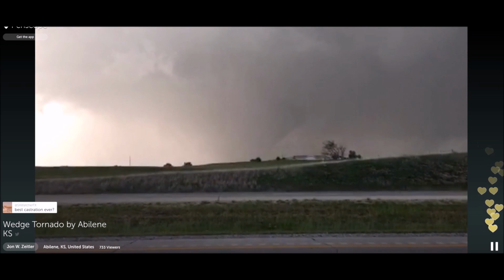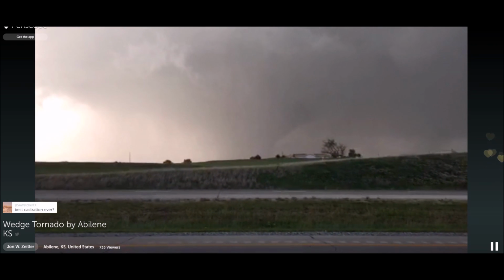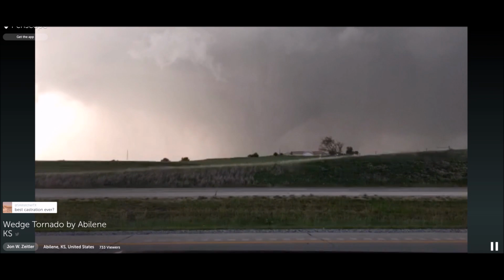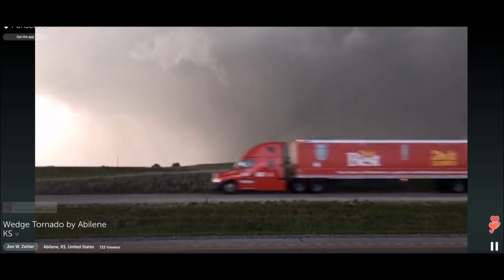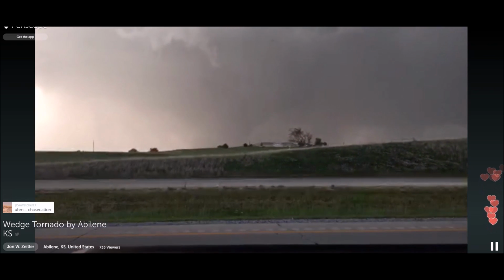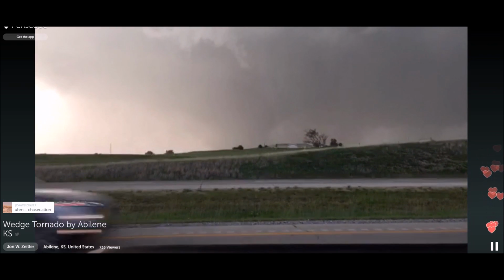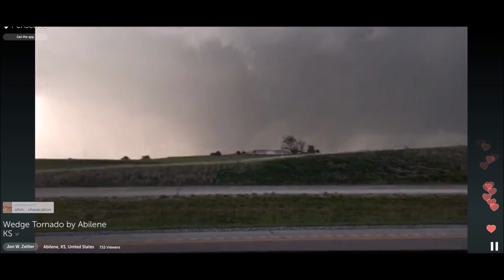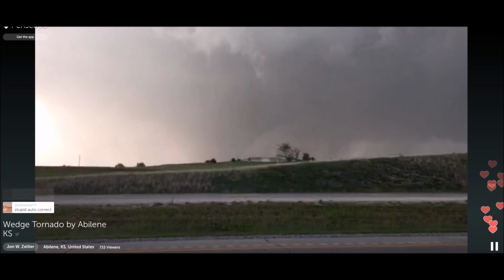I may have to stop filming here for a little bit because we may have to move east so we can maintain good road network with this. You can also see it's rain wrapped. Fairly easy to see though, but we are concerned about that as well. We don't want to get any part of the rain wrapped end of this either. So again, we have to be very careful here.